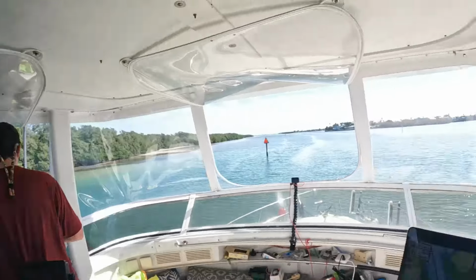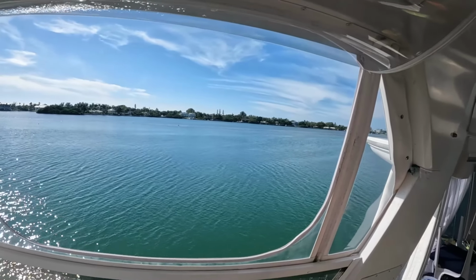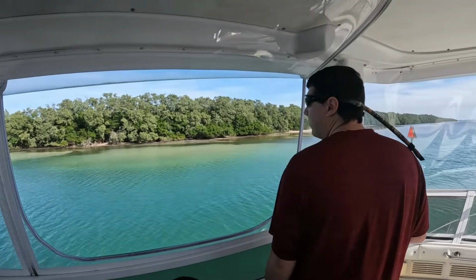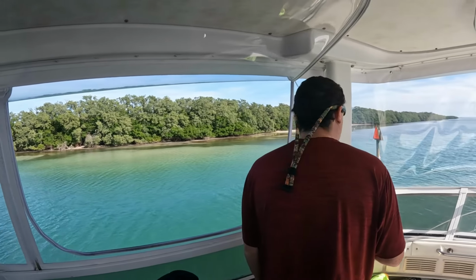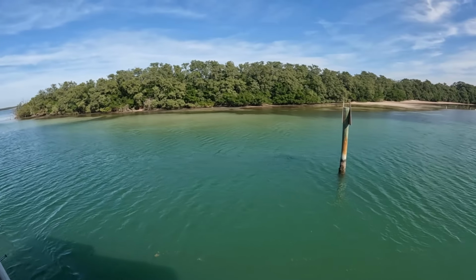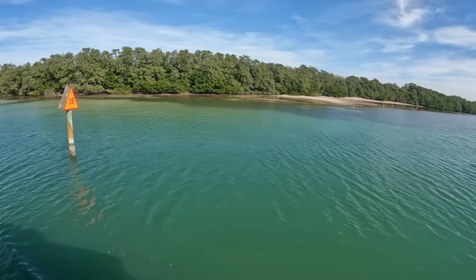So we're passing Sister Key. You see the birds standing right there on the shore. Well, on the shoal. It is extremely shallow here. We just had a boat pass us, but we just had like 1 foot under. Alex can show you right here. Like 1 foot under our keel. Alex says you can start seeing the bottom now. Is that true, Alex? Mm-hmm.